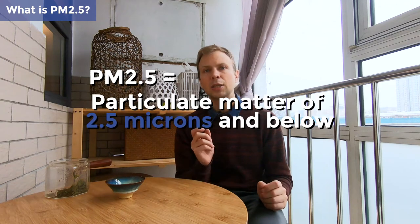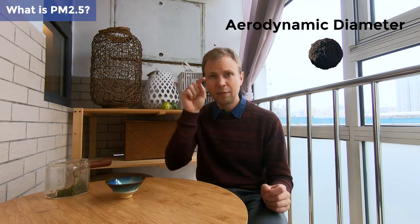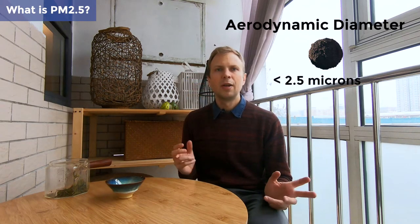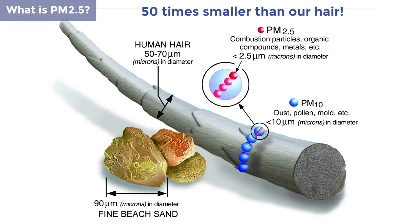So PM2.5 stands for particulate matter that is 2.5 microns or below. That 2.5 microns is technically the aerodynamic diameter of the particle being less than 2.5 microns. Now, just how small is that? I'm gonna show you by pulling out one of my hairs. Ouch, I don't have a whole lot on my head, but here's one of my hairs. And PM2.5 is roughly 50 times smaller than the size of this hair. You probably can't even see it there, but PM2.5 is 50 times smaller than this. So pretty much unable to see with the naked eye.